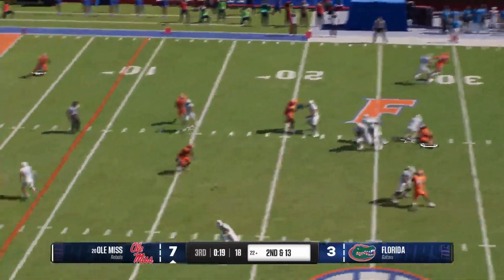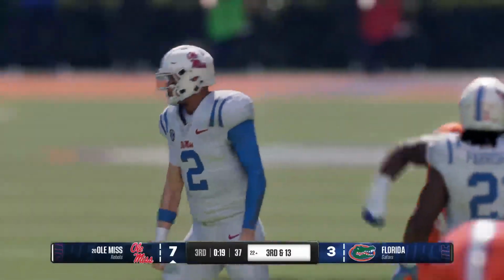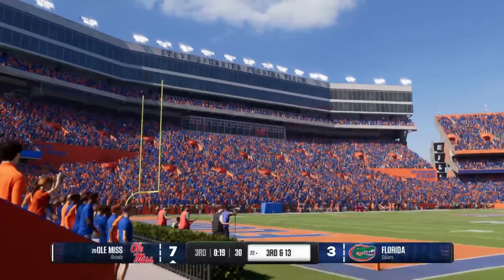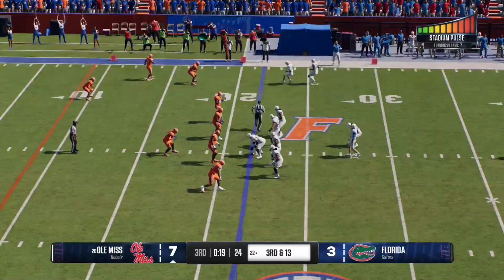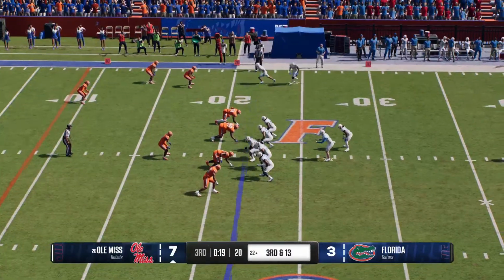Looking to throw, it's Dart. Nowhere close on that one as he got drilled trying to deliver the football, and now they face third down. Another incompletion, and I've said that a lot, and these teams are just struggling. I mean, the offense just doesn't know what to do. Nothing's working, ground game, throw game. It's kind of been a rock fight on both sides.